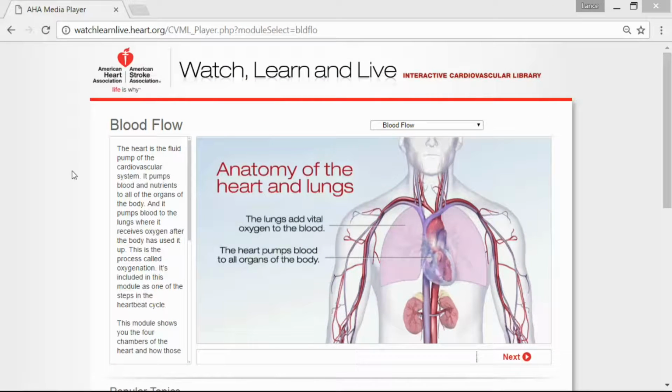Blood flow. So, the heart is the fluid pump of the cardiovascular system. It pumps blood and nutrients to all the organs of your body, and it pumps blood to the lungs where it receives oxygen after the body has used it up. This is the process called oxygenation. It's included in the module as one of the steps in the heartbeat cycle.